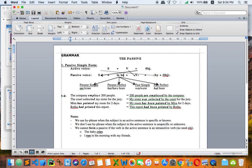Our to be here is different or changed according to the tense of the verb. So the tense of the verb here is past simple, then you have to use was or were. And my sister is only singular one, then you have to use was. And then selected, the verb to be is also selected, so we just leave it as it is. By the court for the jury. Okay.